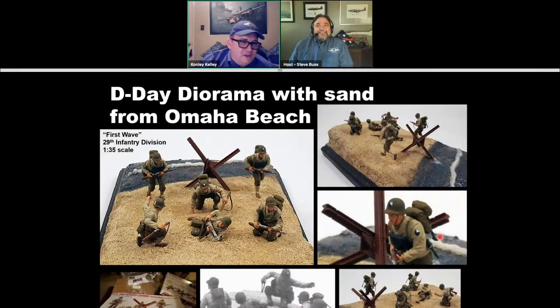This is my most special. The reason it's my most special is because my wife went on a field trip several years ago to Europe with her high school, and she was able to bring back some sand from Omaha Beach. So I made this diorama with soldiers from the 29th attacking, hitting the beach at Normandy, Omaha Beach. And I have sand sprinkled from Omaha Beach on the diorama. So that's why that one is really special.